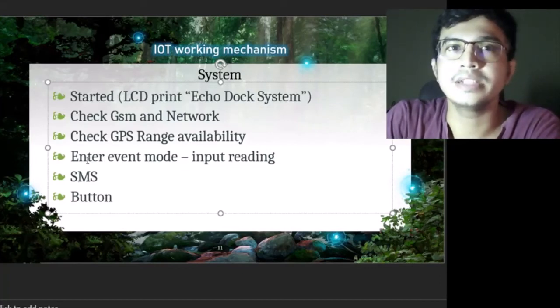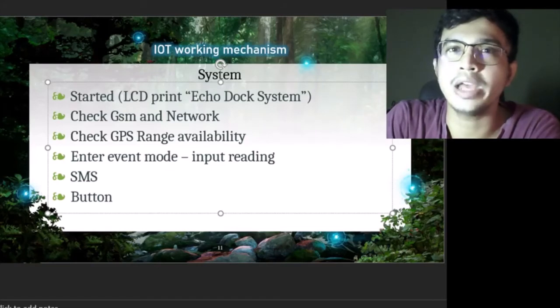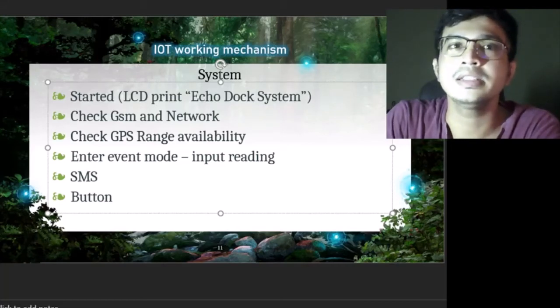So the system will turn on and show the Ecodock system on the LCD. Then it will proceed to check the GSM availability, whether the device is on or off. After turning on, it checks the network connectivity, whether it is available. Then the system will check the GPS module and its GPS range availability. After confirming that the device and network are available, the system will enter the event mode and show the system is ready on the LCD.